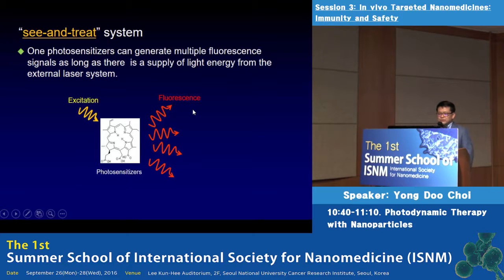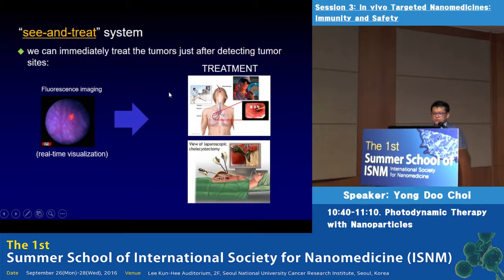chemotherapeutic strategy. And also, as I mentioned in the energy diagram, one photosensitizer can generate multiple fluorescent signals as long as there is an external supply of light source. Therefore, we can use this property for a see and treat system. For example, we can detect the tumor site in real time from the near-infrared fluorescence imaging, and then we can directly treat the cancer cells by increasing the laser power, as shown in this picture.